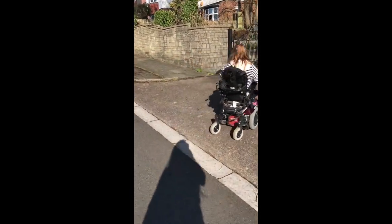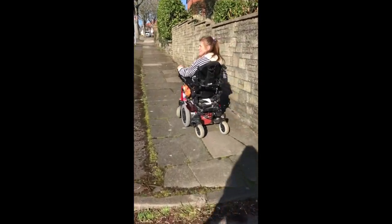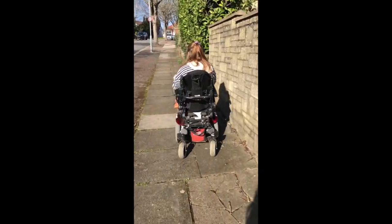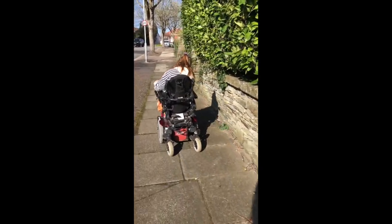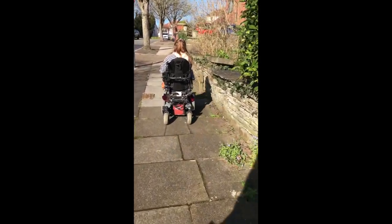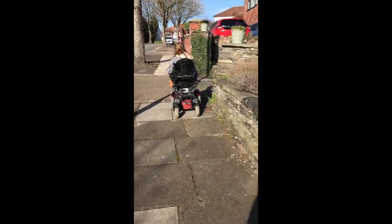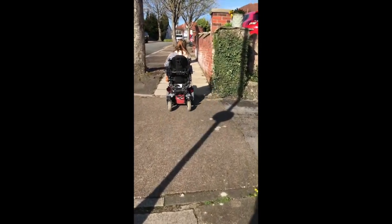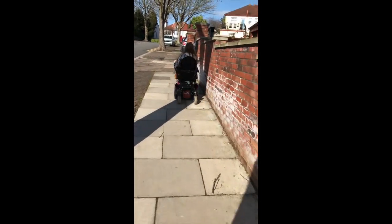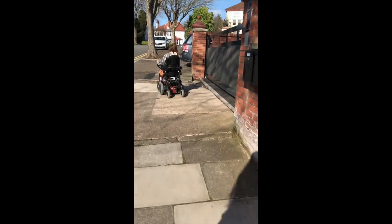But when we get further along there, I stopped filming, but essentially we have to go on the road completely down there because there are no drop curbs on any of the corners. When we get to the end of this road, there are no drop curbs on the corners either. Thankfully, we're not trying to cross the end of this road.